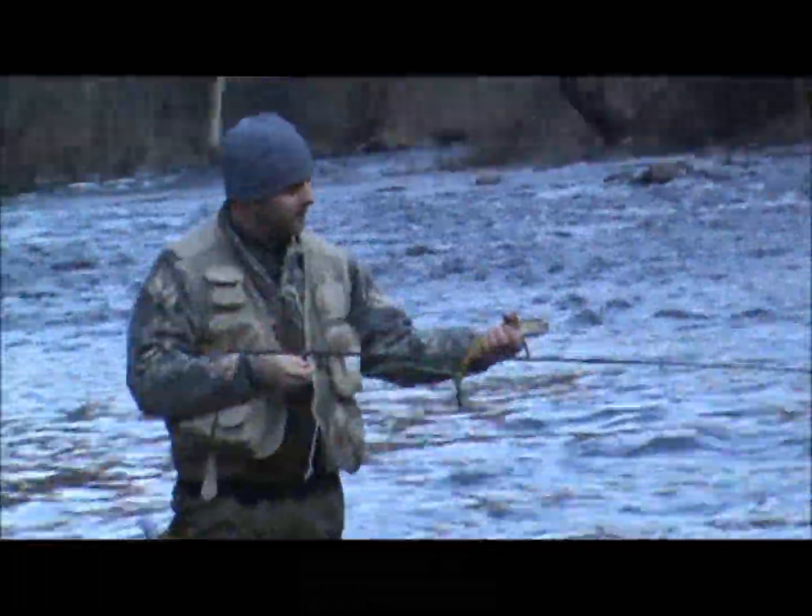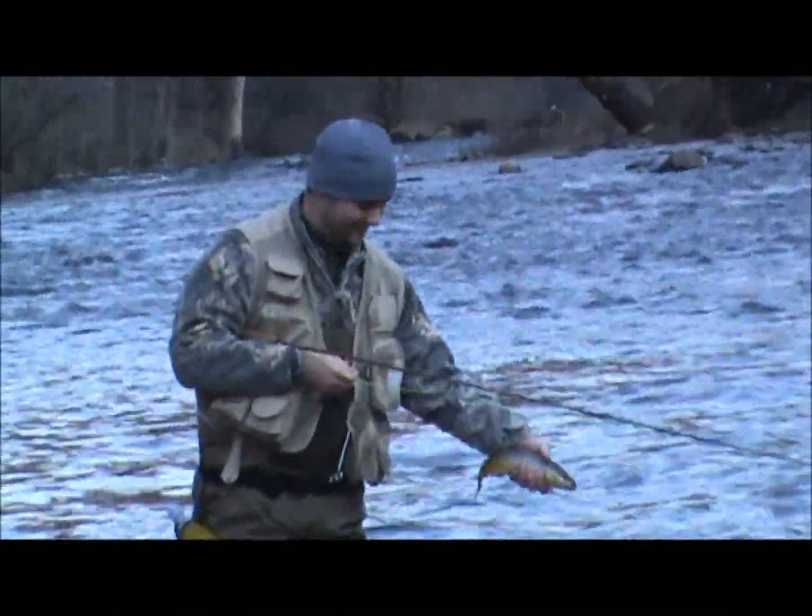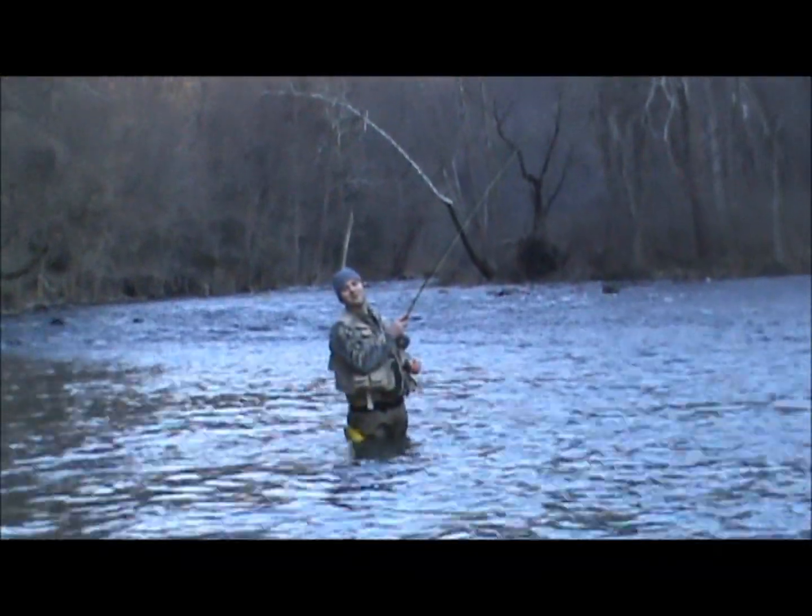No, he didn't. He ate the sulfur. This sulfur nymph is incredible. Beautiful brown trout. It's a sucker. Put it away.